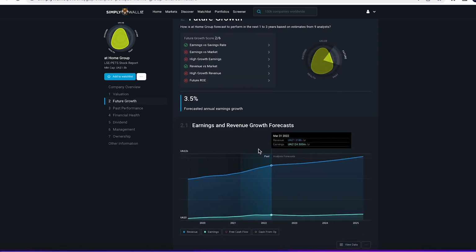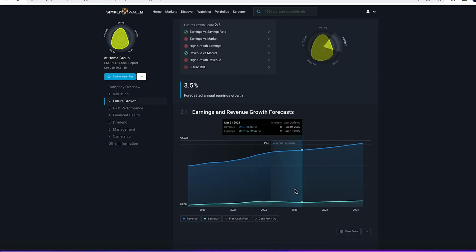And if we look at the future growth, you can see that analysts are also quite bullish once again on the kind of revenue increase that's going to go on, and potentially that profit increase as well, as we go forward through that expansion plan. So yeah, that's a pretty interesting play here.